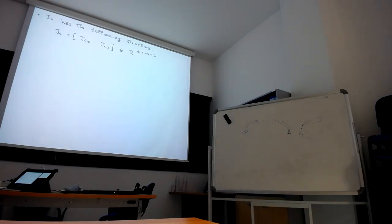And in general, because of the floating base, we no longer have an n degrees of freedom robot as in the fixed base case, but we have n+6 degrees of freedom. So we have the Jacobian partitioned in 2 parts. One we call J_CB, which is the effect on the foot velocity due to the motion of the floating base, and J_CJ, that is the effect on the foot velocity due to the motion of the joints.